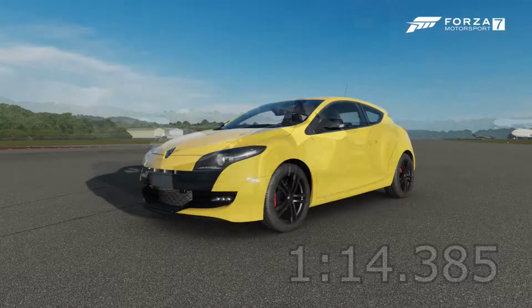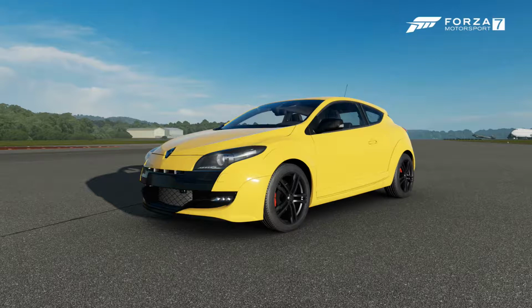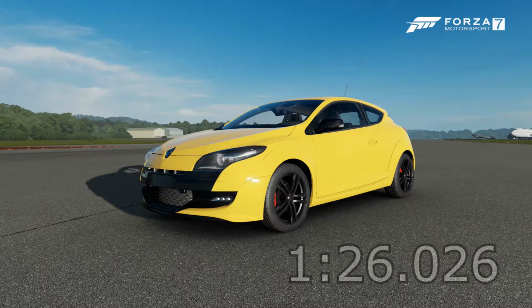And then the final car we tested today was the 2010 Renault Megane RS250, and that is currently our third slowest car. It's faster than the 2019 Hyundai Veloster N by roughly 2 or 3 thousandths of a second, with a lap time of 1 minute 26.026.